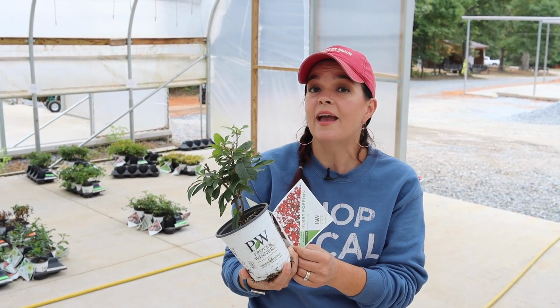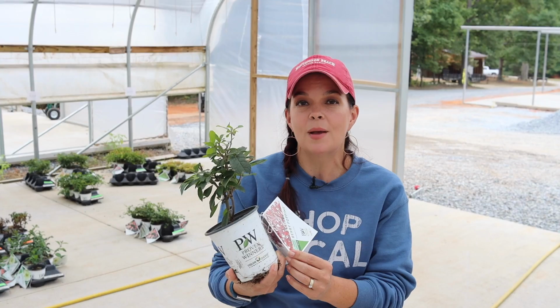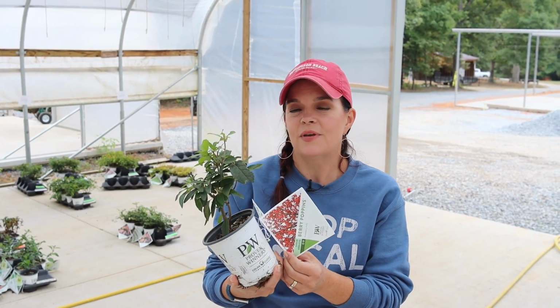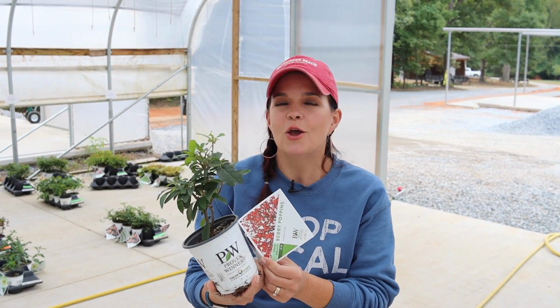I currently do not have any of these in my garden, so as long as these haven't sold, I might have to ask if I can take 1 or 2 out of inventory and add them. Jerry's shaking his head no, but I'm shaking my head yes, if they're not sold, right? I mean, we've got to put them to use, but really fun.